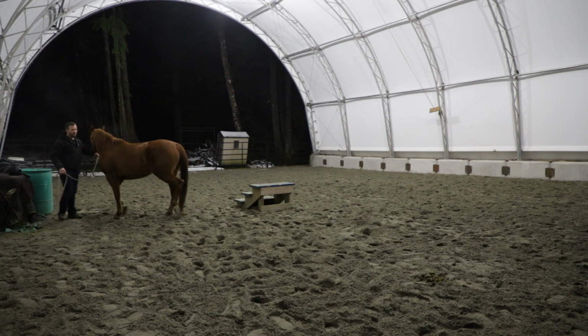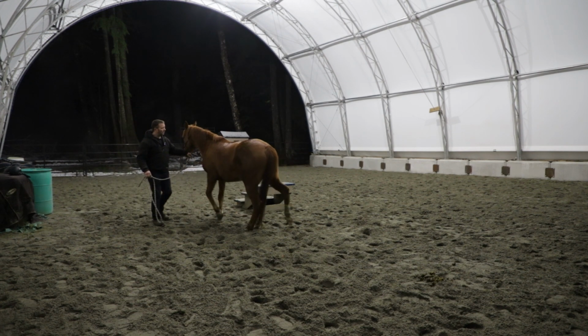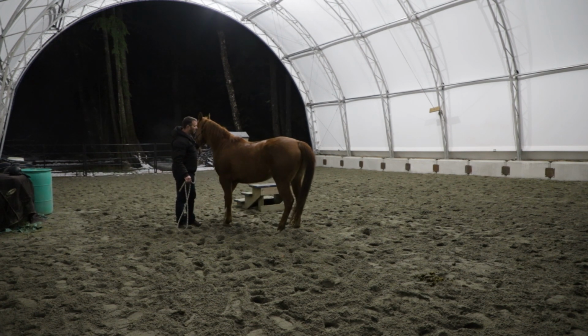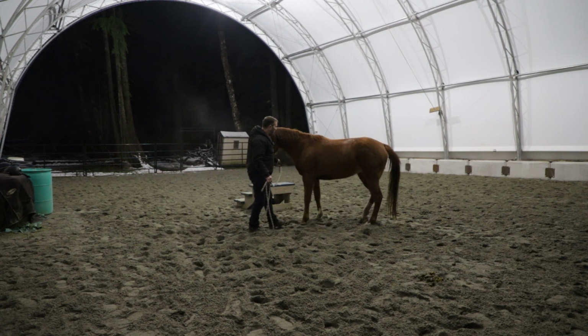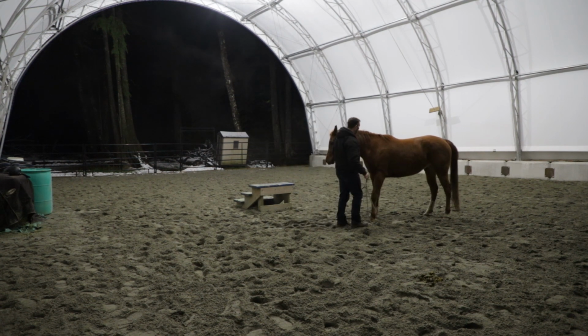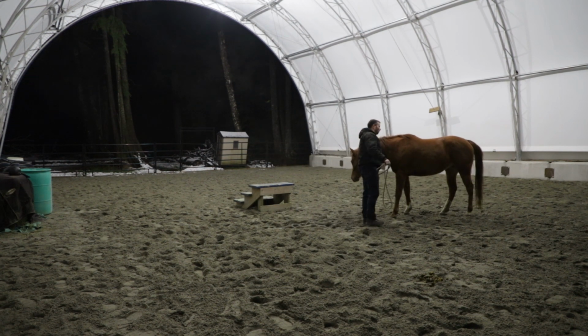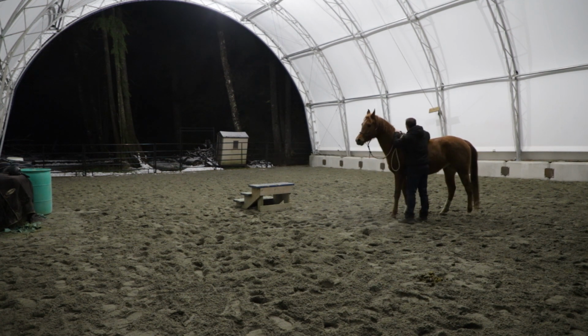Let's back her up. Back, back, back. Very light back up. I'm happy with that. I like her head down a bit. Let's see if we can get that to happen. Down and back. We'll block the face in case she wants to come over. Down and back. Good girl. We'll pet her. That's terrific. Let's come and give her some scratchy scratches on her withers. So she's such a good girl.